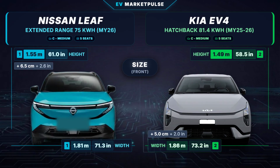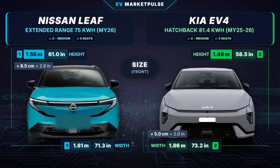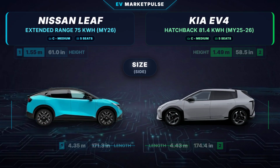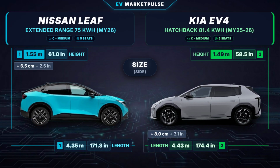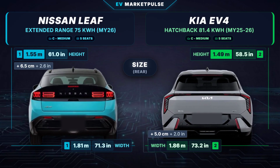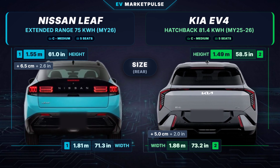Looking at them head-on reveals completely different proportions, as the Kia EV4 sits 65 mm lower to the ground but stretches 50 mm wider than the Nissan LEAF. From the profile, the Kia commands more presence on the street, measuring exactly 80 mm longer overall. Viewing them from behind emphasizes the EV4's more aggressive, planted stance, being 50 mm wider across the rear track.